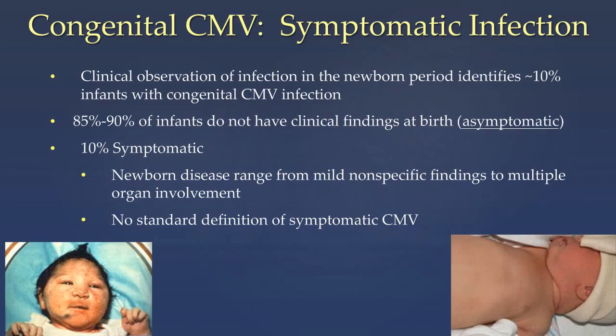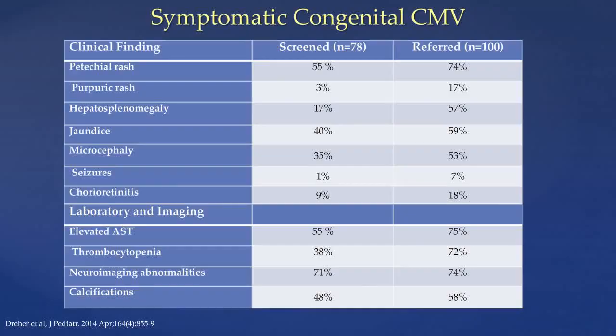In past literature studying natural history of congenital CMV, there's not been a standard definition of symptomatic infection, but towards the end of this presentation, I will talk about some newer publications which have tried to better define symptomatic infection.